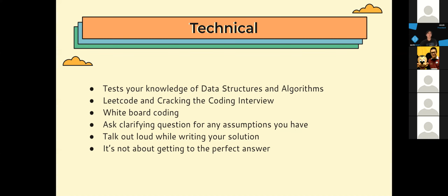And you have to vocalize. That's really important. Vocalize what you're doing. You can't be sitting there silently doing your solution.